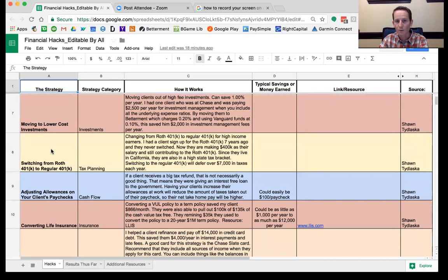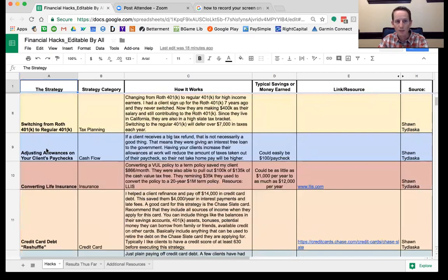Switching from a Roth 401k to a regular 401k. Sometimes clients set up the Roth 401k and they never check back. One client did that 7 years ago, and his income has risen really significantly. By switching to the regular 401k, that'll defer about $7,000 worth of taxes per year, which is huge. Adjusting allowances on the paychecks, we went over that one.